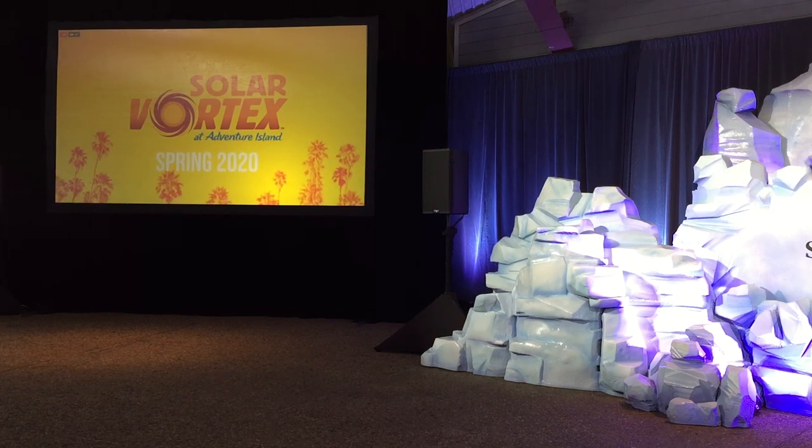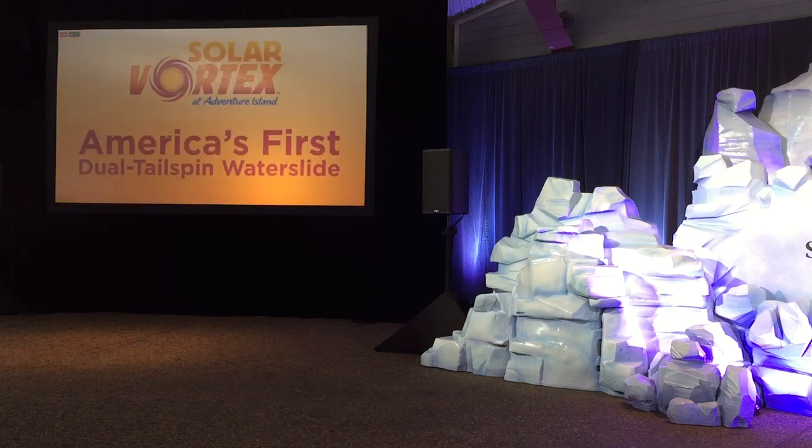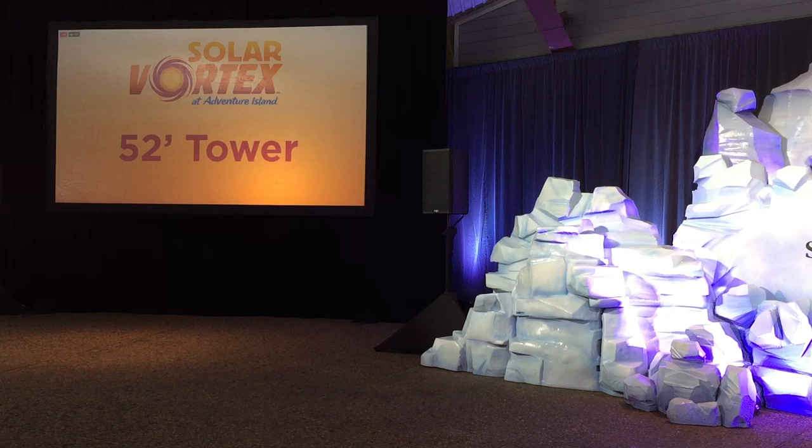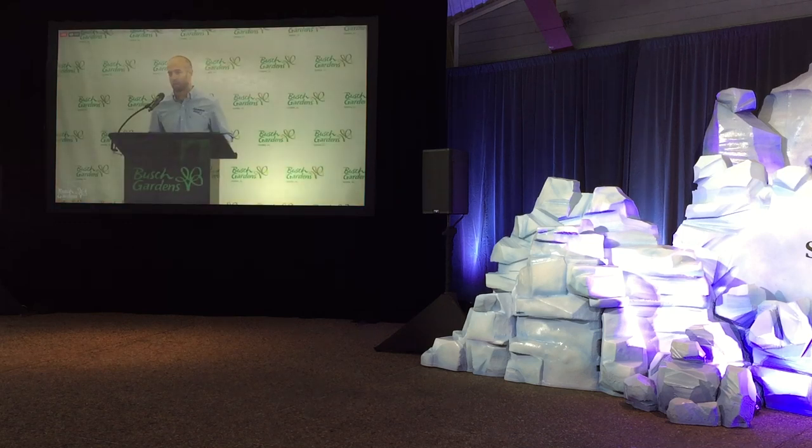Presenting Solar Vortex, America's first dual tailspin water slide. This high thrill family ride will combine high banking rotations with rapid descents, sending riders on a swirling journey through two open tailspins. Manufactured by Whitewater, this raft ride will include three dynamic aqualucent elements, harnessing the power of the Florida sun to send colorful patterns into the slide as riders reach speeds of up to 20 miles per hour. We're confident that Solar Vortex will provide a thrilling new experience for families when it opens at Adventure Island. And so we look forward to sliding into 2020 with you on Solar Vortex.